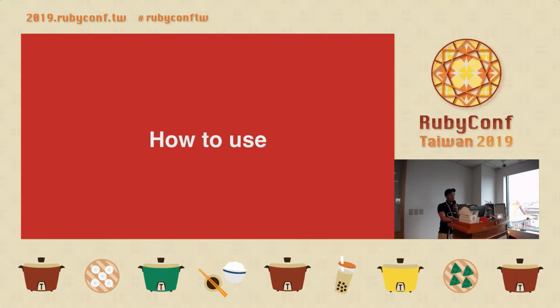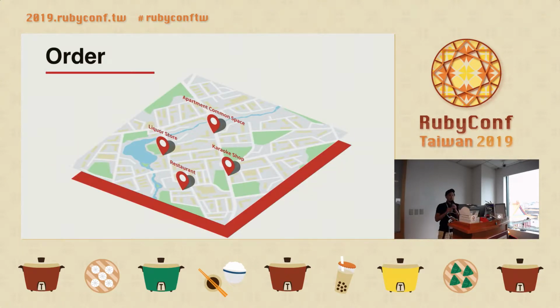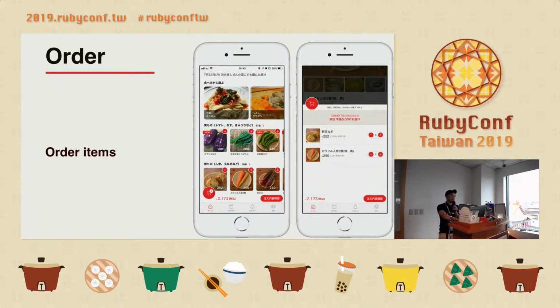It looks like Instacart or Honestbee, but the delivery system is quite different. First, a user chooses a pickup point out of 30 points. They are located inside buildings such as schools, pharmacies, and offices. We affiliate with them and set a pickup point there. With this affiliation, our service gets more bases, and our partners get a better chance of having more visitors.